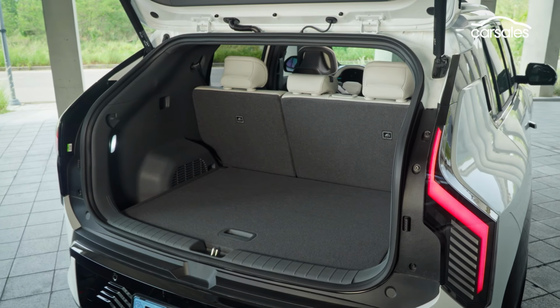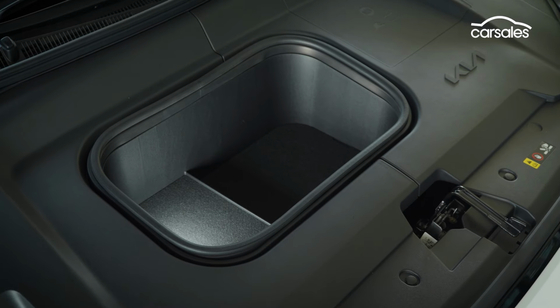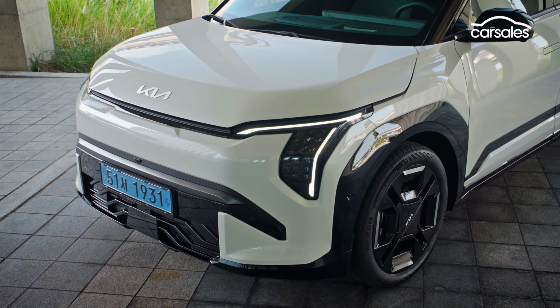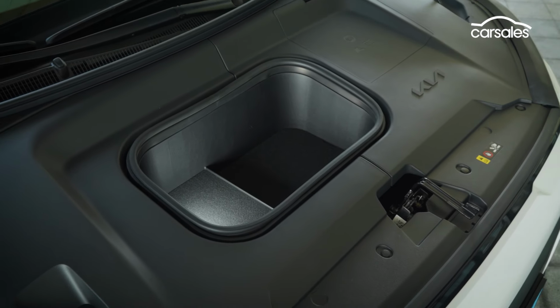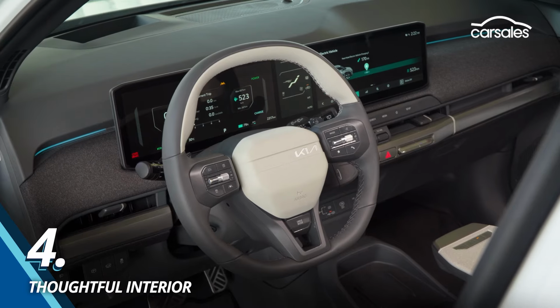You'll be glad to know that not only does the EV3 get a decent sized 460 litre boot, there's also a front trunk, or frunk, something that some electric cars offer, but not all of them. The only downfall is, at just 25 litres, you'll be lucky to fit anything more than the charging cable in that little storage binnacle. Speaking of design, the interior is again set to wow.